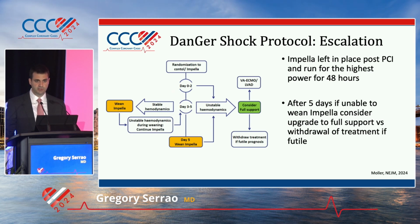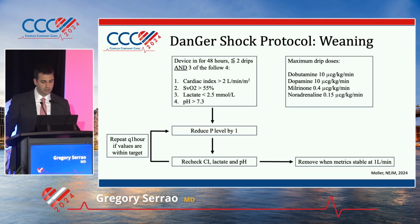But I think more interestingly, if by day 5 the device is unable to be weaned, that device is removed no matter what, and it is escalated to an alternative device, whether that's VA ECMO, an LVAD, or an Impella 5.5. So I think it gives us a clear endpoint in clinical practice on when to think about switching the unweanable patient. Also, further to that point, they give a very clear weaning protocol. And like I said, there is no weaning when the device is in for less than 48 hours.